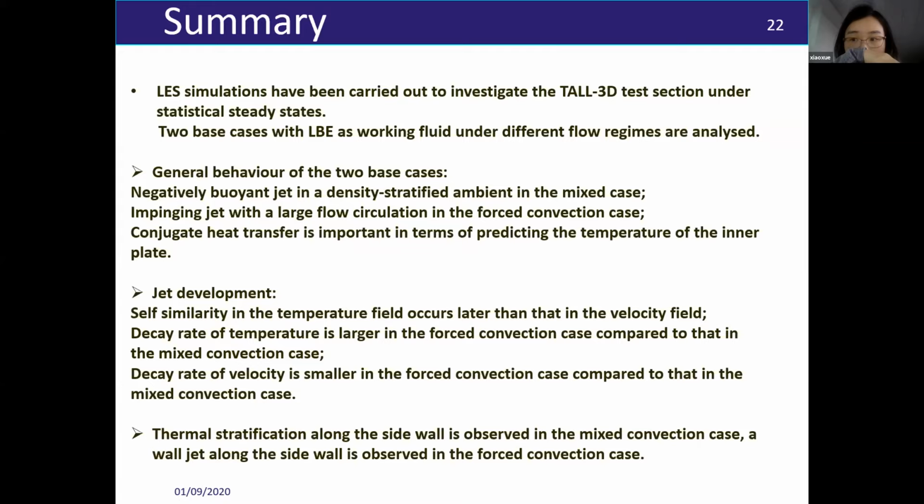We have carried out LES simulations to investigate the TOR3D test section under statistical steady states. So two base cases with LBE under different flow regimes are analyzed. The general behavior of the two base cases: in the mixed convection case, a negatively buoyant jet in a density stratified ambient is observed. In the forced convection case, an impinging jet with a large flow rate, large flow circulation is found. We noticed that conjugate heat transfer is quite important in terms of predicting the temperature of the inner plate.